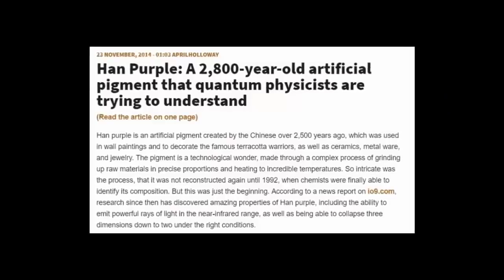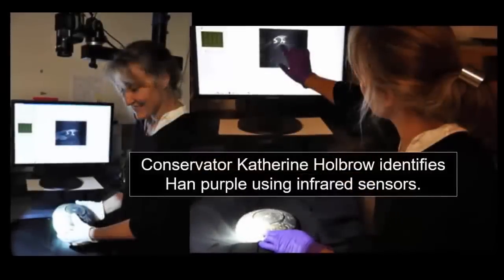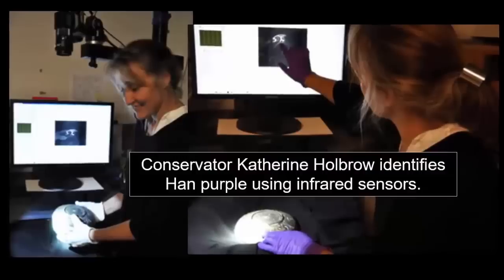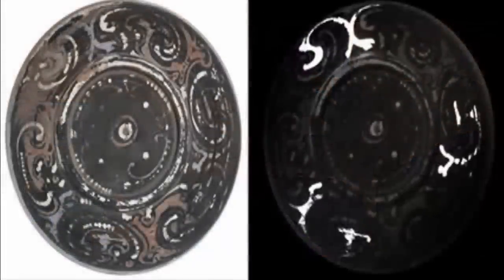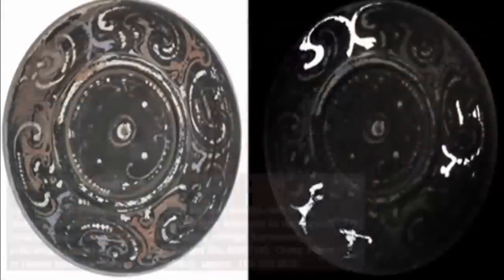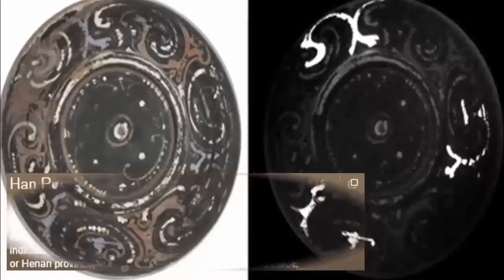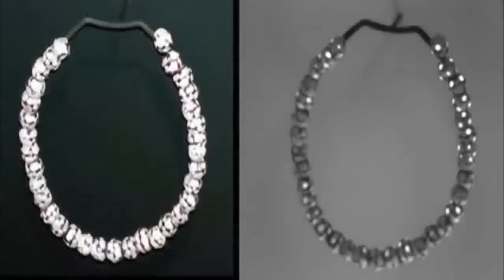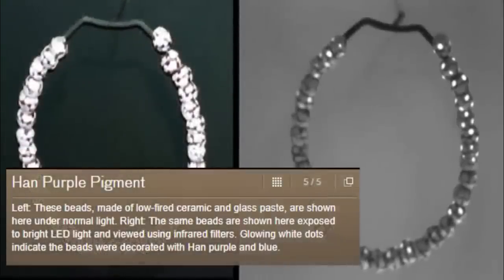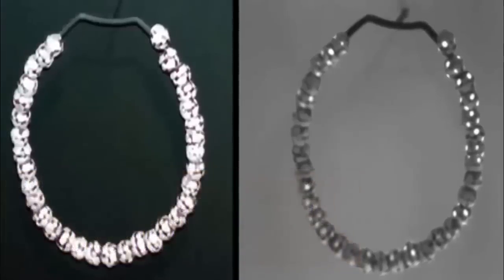Researchers at the British Museum have discovered that when the pigment is exposed to an LED light source, Han purple pigment will emit a powerful ray of light in near-infrared. According to their study, published in the journal Analytical and Bioanalytical Chemistry, the Han purple pigments show up with startling clarity when under the right conditions, meaning that even faint traces of the color, which are invisible to the naked eye, can be seen with infrared sensors. A complex pigment clearly developed for complex applications.